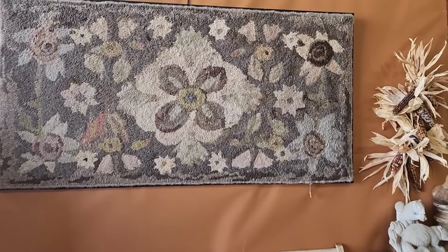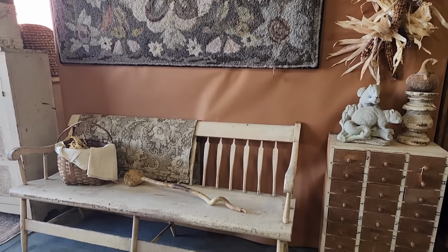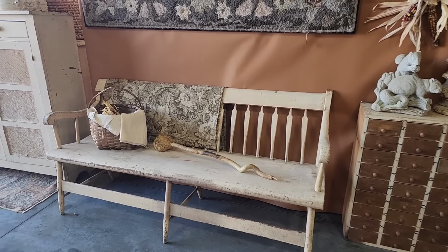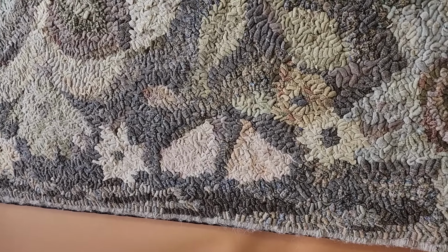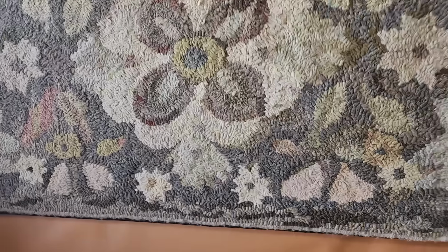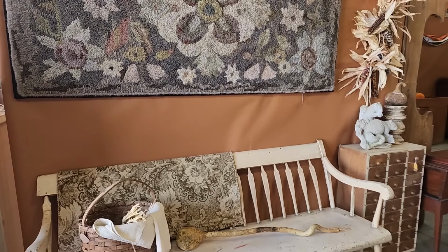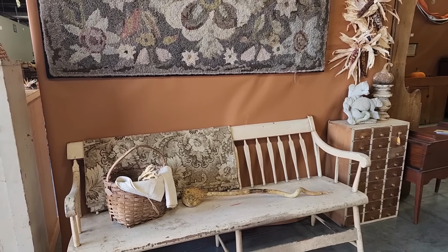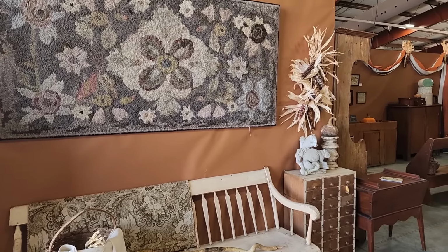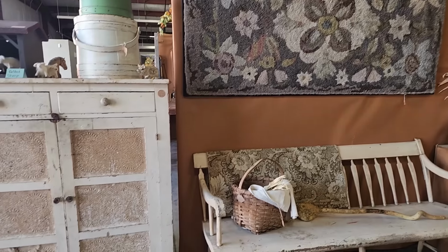And this is the beginning of Margie's booth. She is the owner of Gleaner Antiques that is in Ashland, Ohio. Look at that amazing hooked rug. That one is $750. Beautiful, gorgeous coloring. I love how Margie always kind of gathers things of certain colors together. Her shop is that way as well, and I see she's doing it here in the show as well.